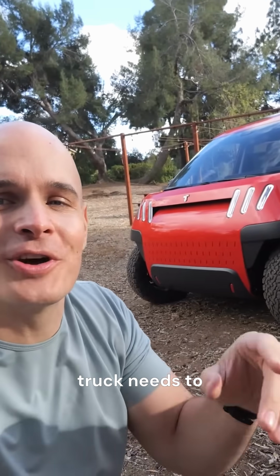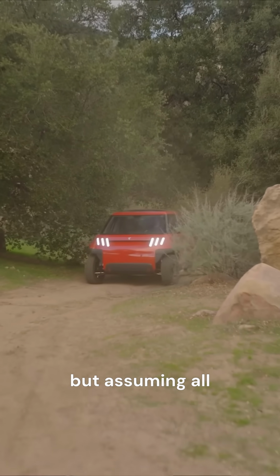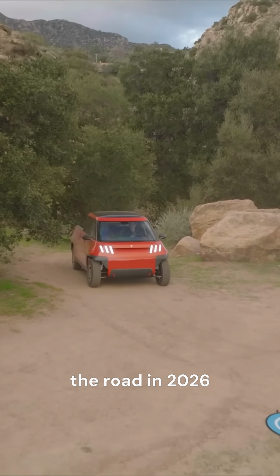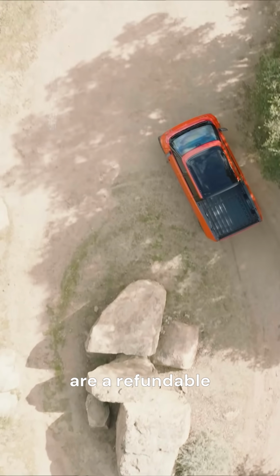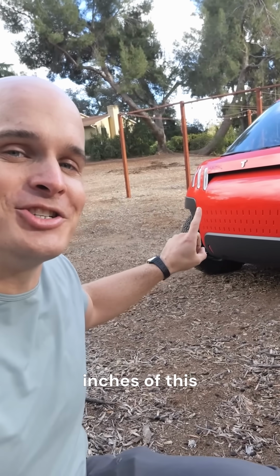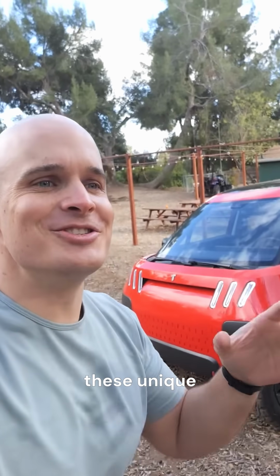And obviously the next big hurdle that the Telo truck needs to overcome is getting a factory and manufacturing. But assuming all of that goes to plan, we should start seeing these on the road in 2026. And what's interesting is the reservations are a refundable $152, which is the exact length in inches of this truck. Super cool. I'm a super huge fan of seeing these unique things happen right here in the USA.